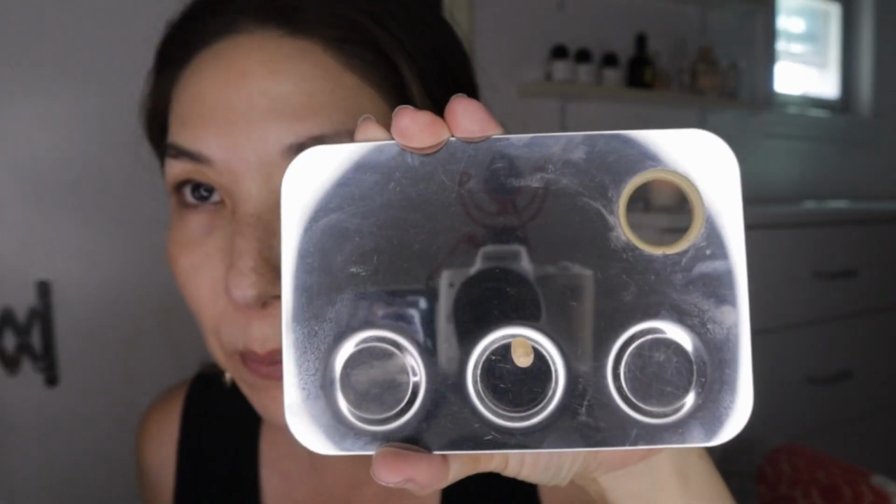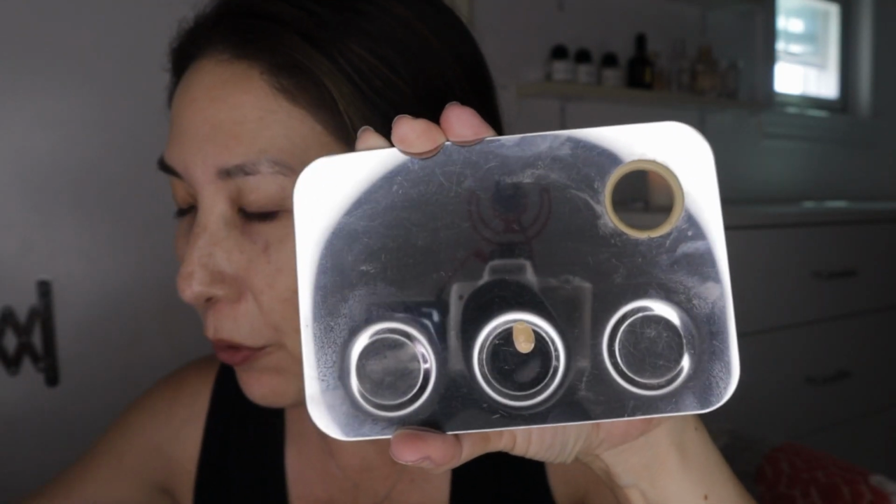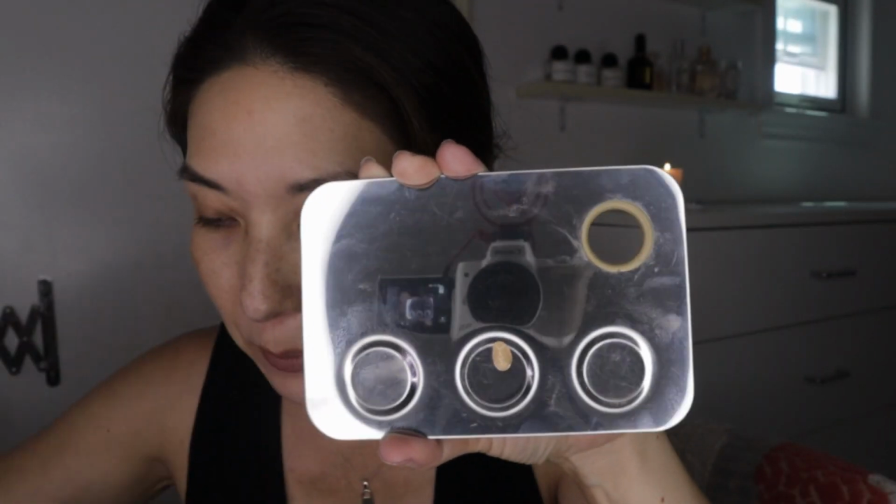And you get the same amount. It's 1 ounce, and I have the mini one, but this is normally a 1 ounce bottle. So I'll show you how it comes out. So it's a pretty, not heavy, like pretty viscous formula because the Luminous Silk is pretty runny. So right here, Luminous Silk.